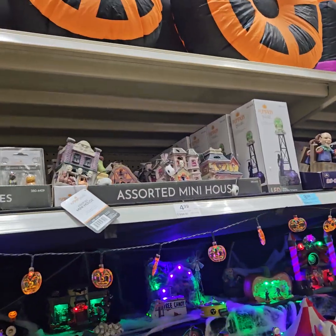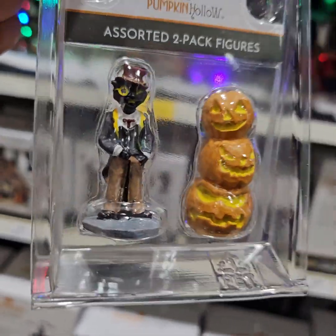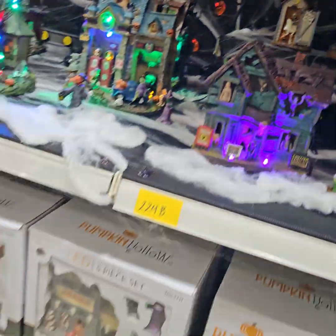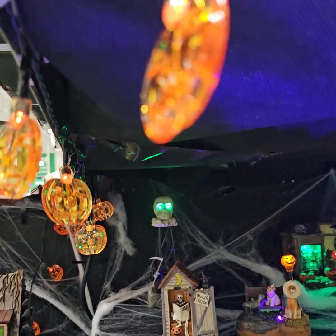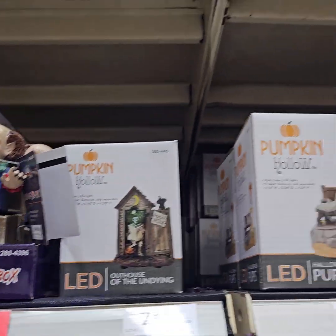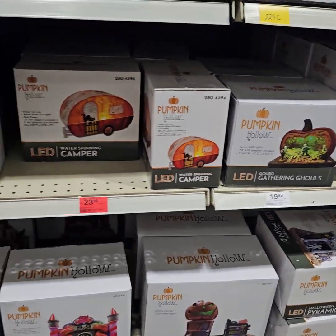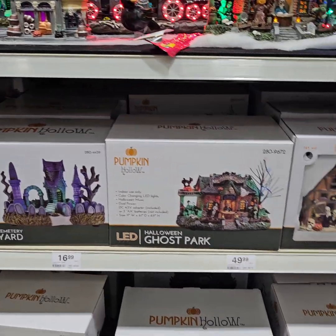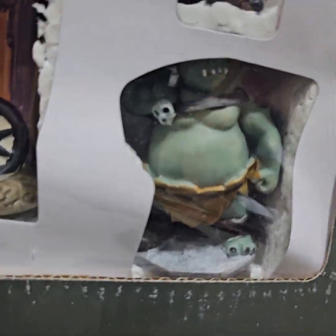now let's get to some of the smaller figures that they don't have on display, like this 2-pack of the Catman and the pumpkin stack. And then there's also this little goblin and mummy. And the dogs, which we saw. Some smaller houses, a Jack-in-the-Box. Down here are all the prices. And one that they don't have on display, but they have the figures on display, is this one. There's our goblin.